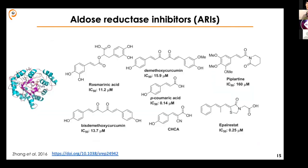So we had an insight where we realized, well, actually, the structural family resemblance of all these compounds really traces back to a substructure called p-coumaric acid, which is shown here in the middle. And that's a known aldose reductase inhibitor. I'm just showing you on the left here a crystal structure of aldose reductase, and then here a number of related compounds, including curcumin compounds, so the compounds you might find ultimately in turmeric and other spices. So there definitely was a recurring theme here.